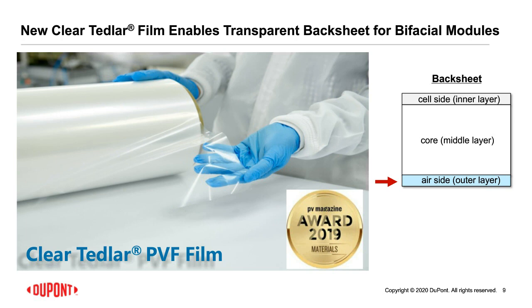And Vikash mentioned in his presentation how a backsheet structure, which is shown here on the right, has this particular transparent film on the air side protecting the core, typically a polyester layer, and then the inner side of that backsheet is coated with a fluoropolymer coating.